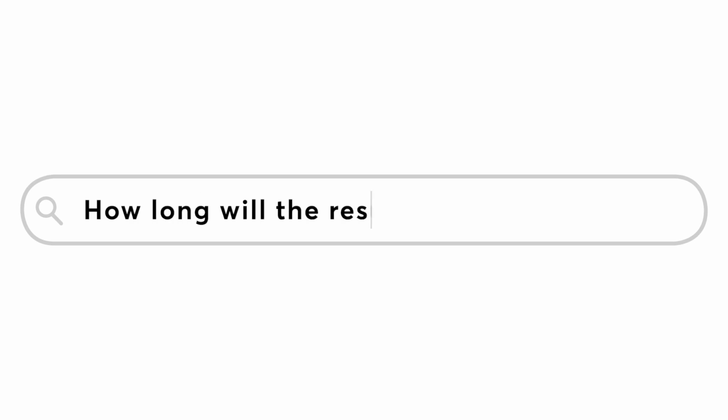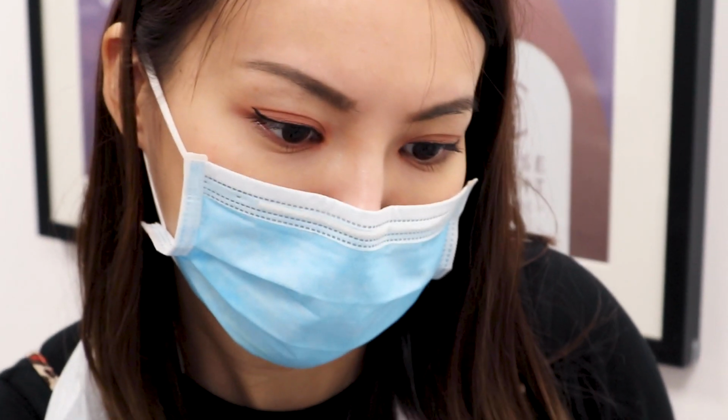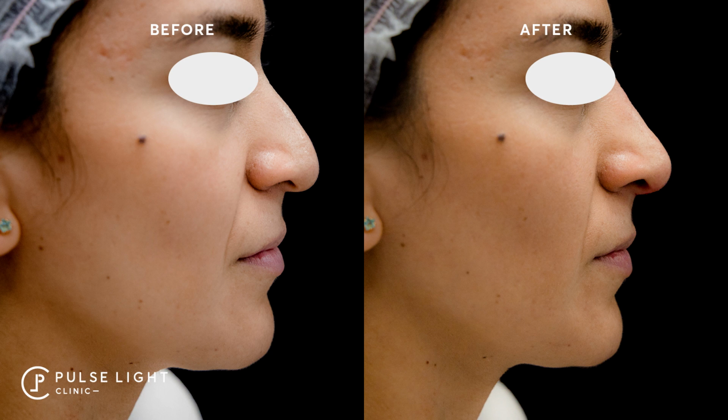So how long will the results last? This will depend on the type of filler injected. My favorite type of filler for the nose is from the Juvederm Vycross range, and specifically the Juvederm Volux. Juvederm Volux for the nose area should last up to 18 months, which is really impressive. Obviously, in between now and 18 months, you may require a second top-up just to maintain the shape. But most of the time, the fillers will be in place for 18 months, and over the course of 18 months, it will only gradually dissolve without causing drastic changes to your appearance.